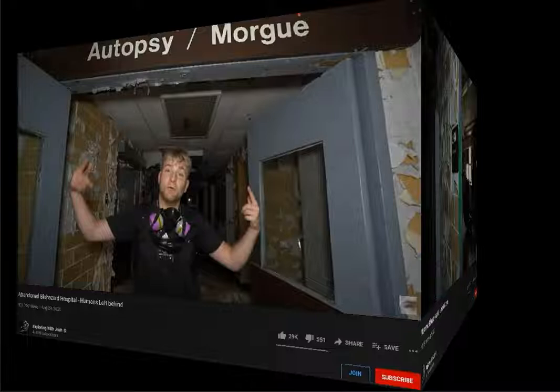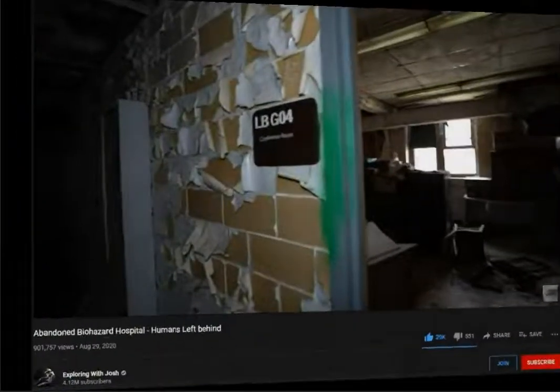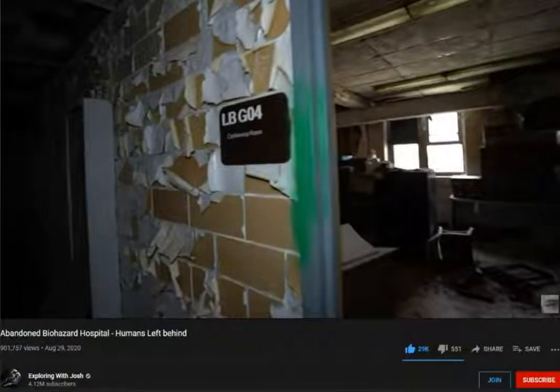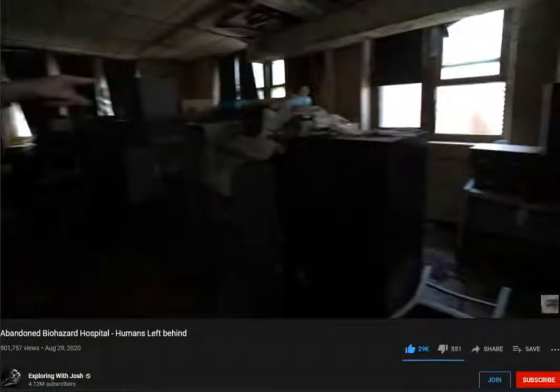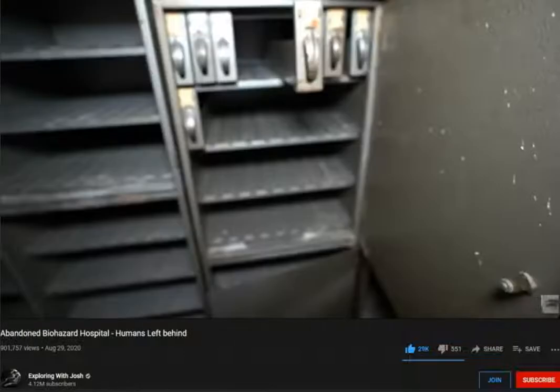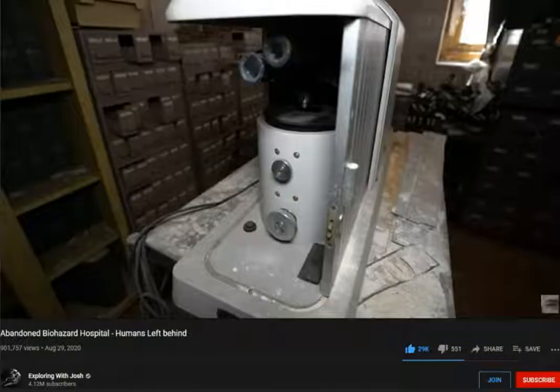Another reason this hospital probably didn't fare very well is it's full of asbestos. He said in the video that they've taken some of the asbestos down, but there's still quite a lot of asbestos left in the building. That's why they're wearing their masks, because of the asbestos. Anyway, on to the next bit.